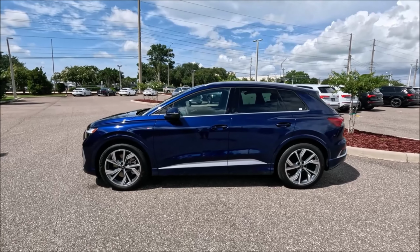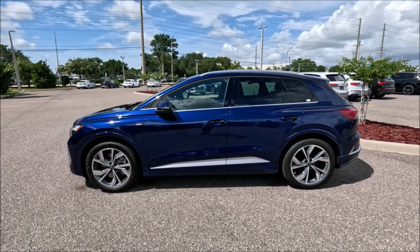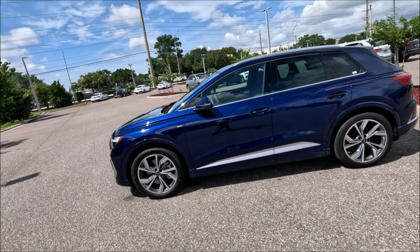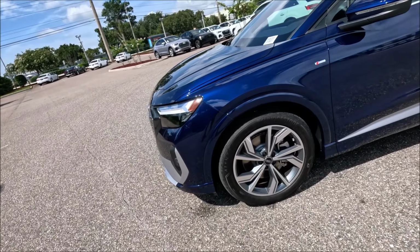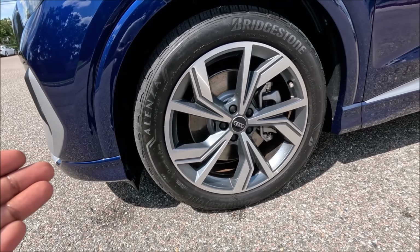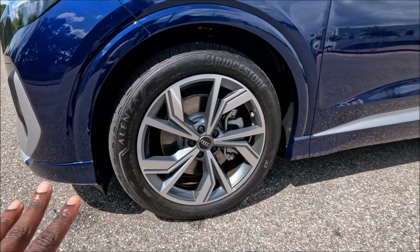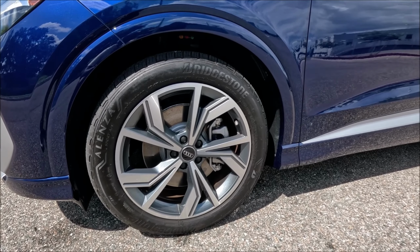Now, I love this side profile of the Q4 55 because we have a couple of things here that are going to spruce it up. Let's talk about it, because we have our Sport package, which is going to give us 21-inch five-W-spoke design wheels with a platinum finish. Yes, 21-inch wheels, Bridgestone tires, as you guys can see, and they are all seasons. They look brilliant. But not only that, we have the Sport suspension on this model as well because of the Sport package. All right, so we're doing pretty good when it comes to this whole setup.